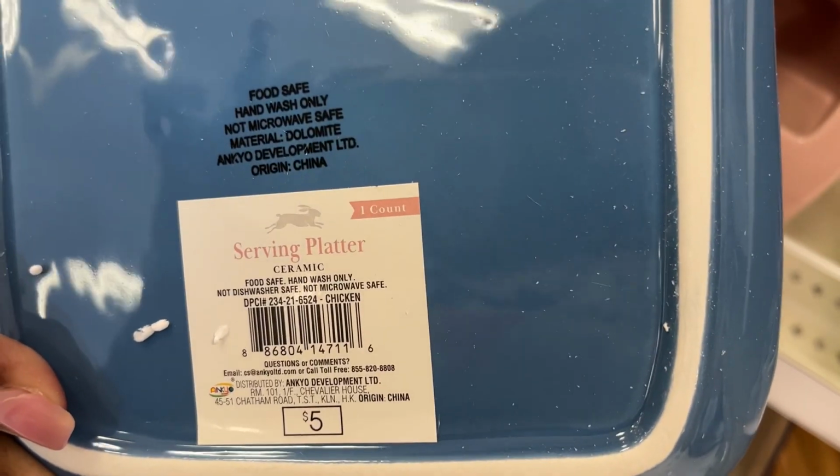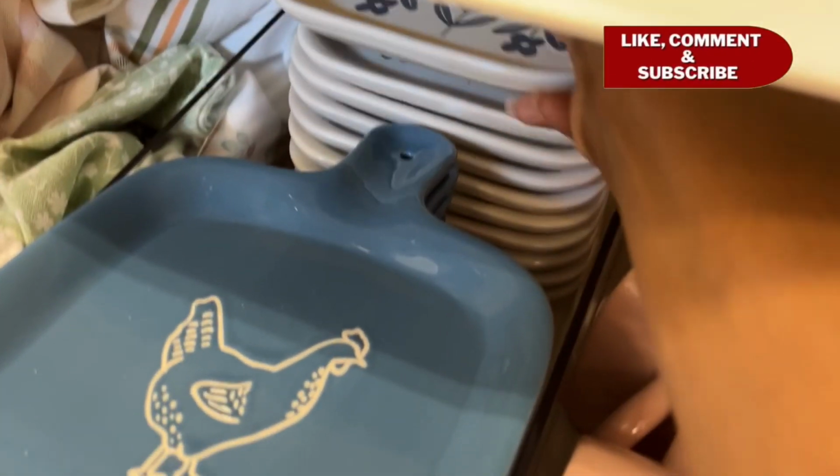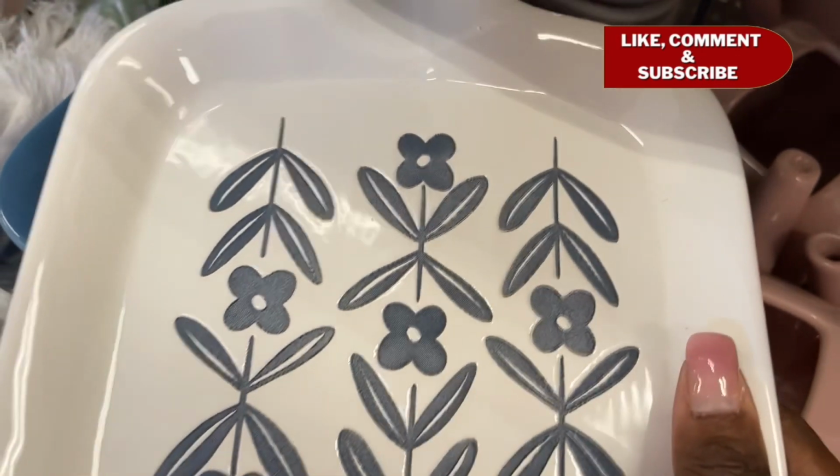Now these little platters right here, these are a restock item. They've had them out and now they've restocked them. Just an FYI for you.